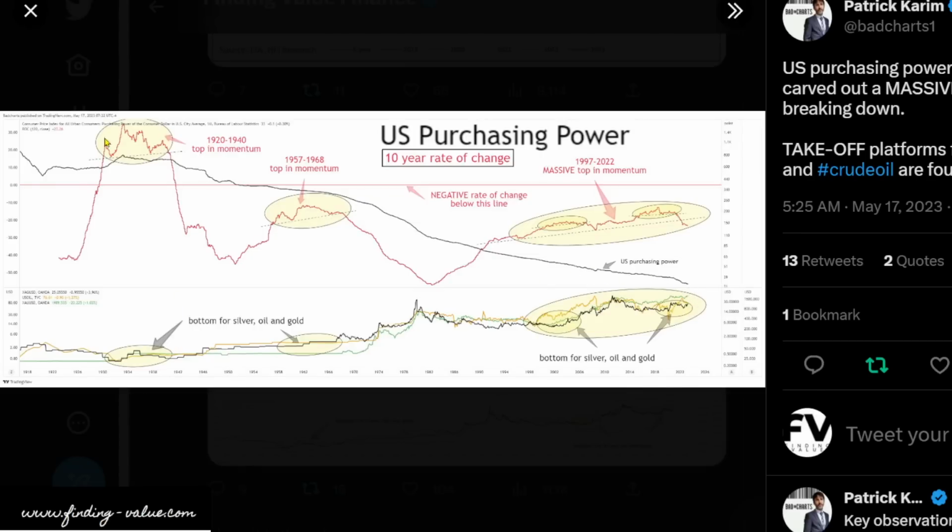We can also see, if you look at these tops in this momentum, it is also a signal for the bottom for silver, oil, and gold. Bottom, bottom, and bottom, and bottom. So we're putting in a bottom here. We could head higher in silver, oil, and gold.